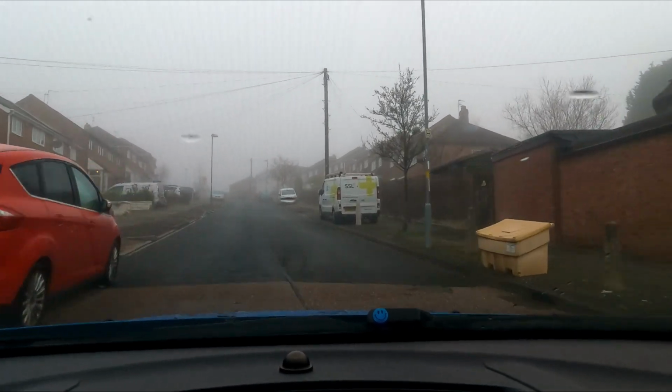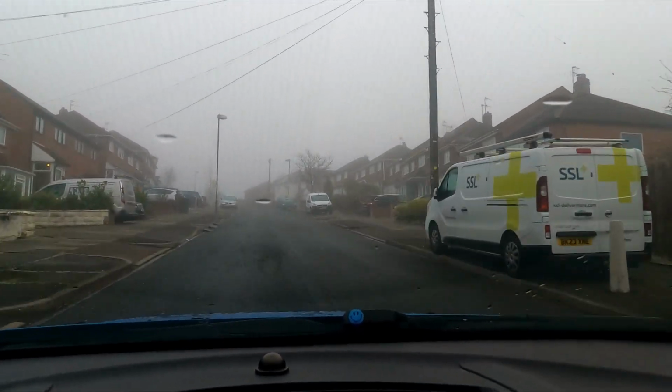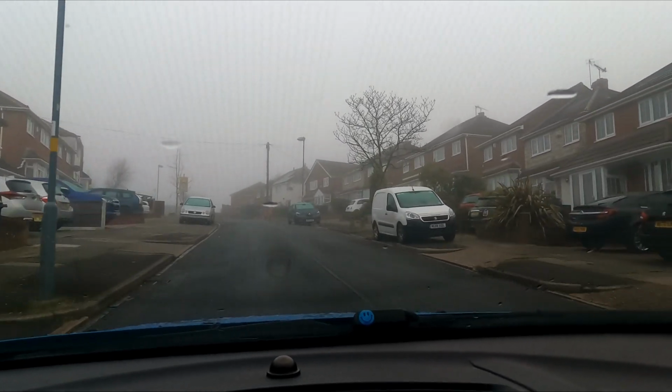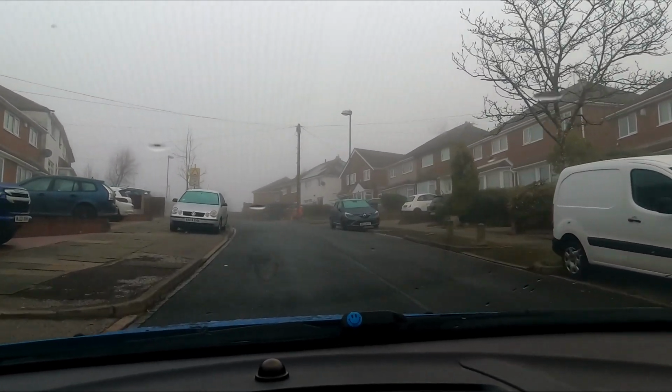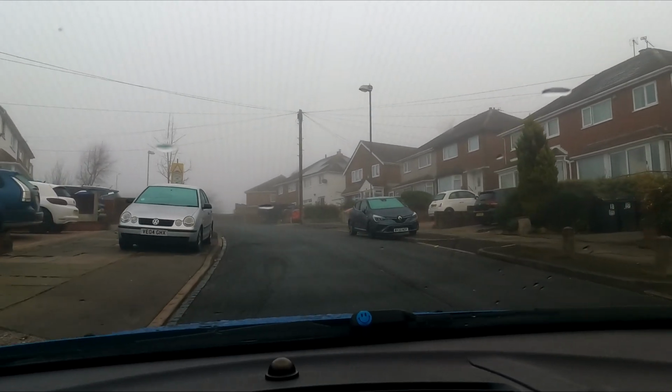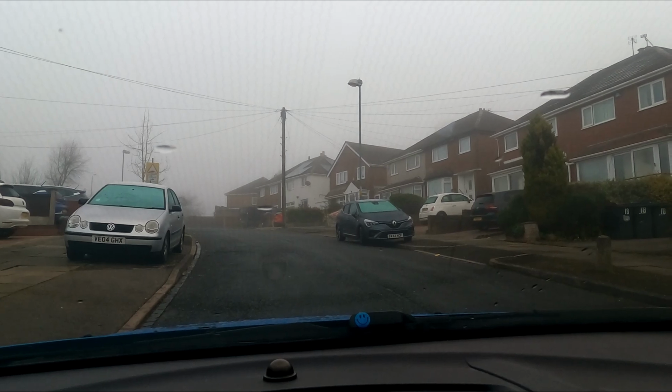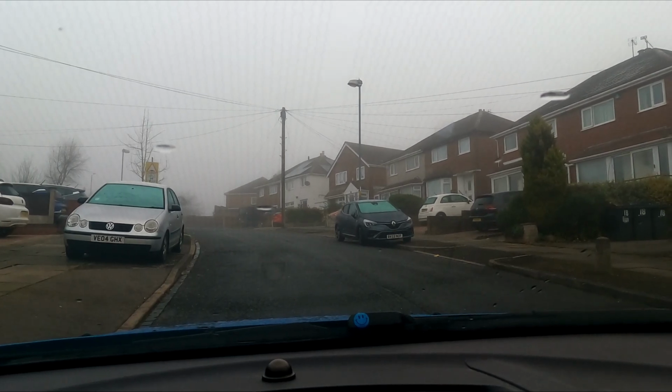You can pull up on the left for us, please. Don't worry about blocking the drive, you're only going to be a moment anywhere alongside here. Okay, in your own time, if you can please drive on when you're ready.